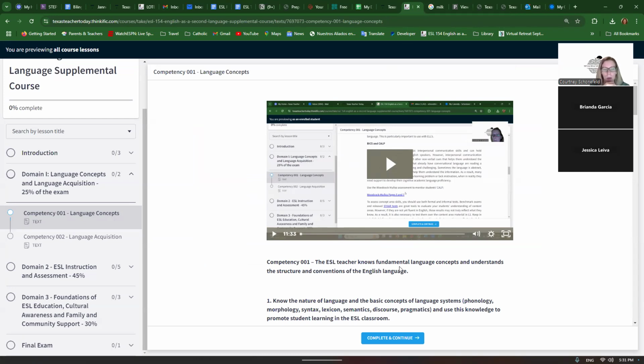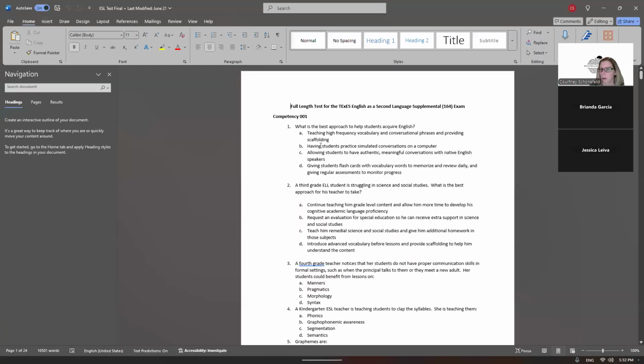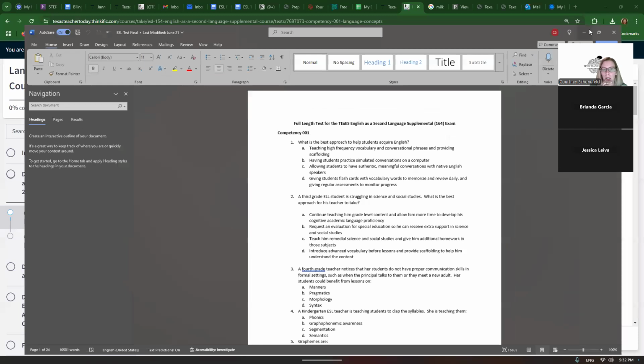So tonight we will go over at least one competency and then some sample questions. And my course does have a self-checking quiz where it gives you instant feedback, but it's all mixed up by competency. So tonight we're going to use a Word document for the quiz questions. That way they're broken down by competency. But in the course, it's going to be real easy if you enroll to check your answers. It'll tell you right away if you got it right or wrong.